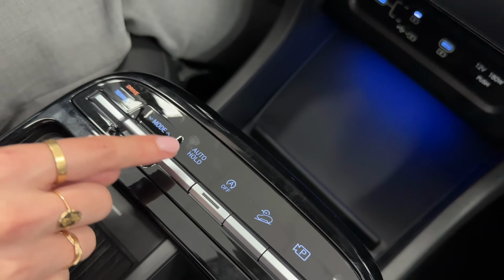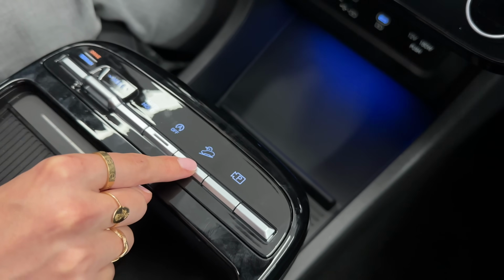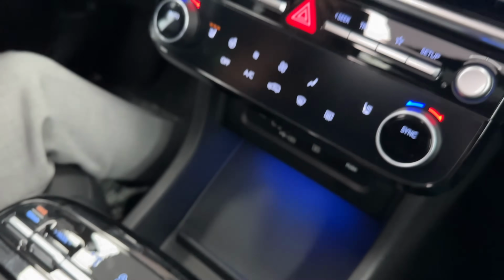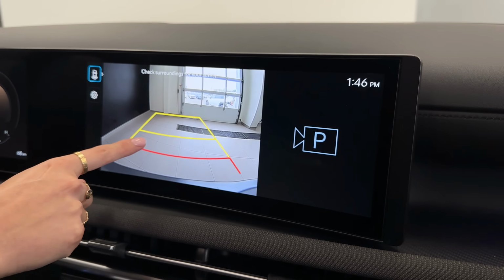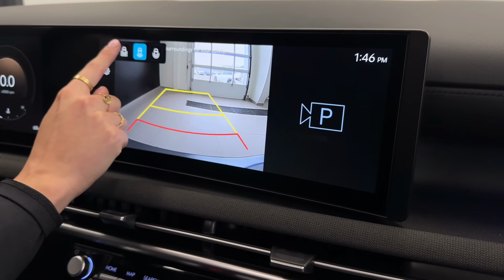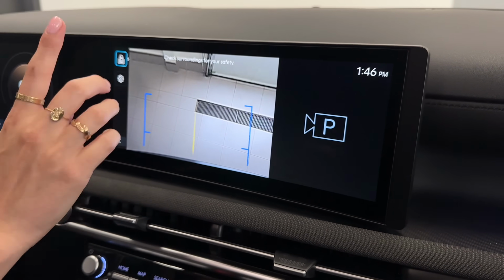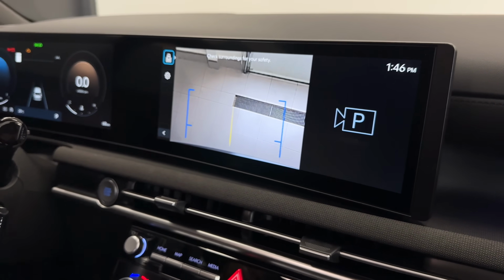You're also going to have other safety and convenience features like auto hold, idle stop and go, downhill braking assist, and of course your rear view camera. Your rear view camera is going to default to this screen when you put the vehicle into reverse and give you those dynamic guidelines. But if you are utilizing all 3,500 pounds of that towing capacity, you can use this view, which I find a little bit helpful if you are towing something.